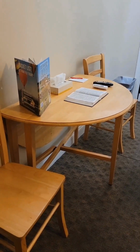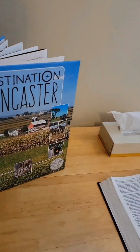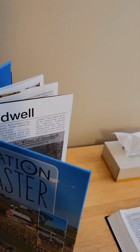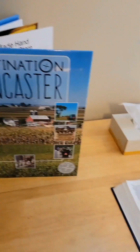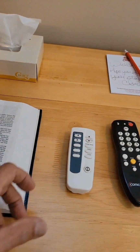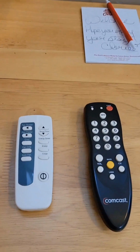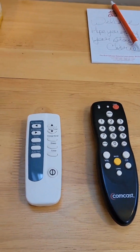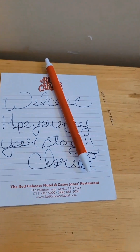You have a nice table, 2 chairs, destination Lancaster. You got all kinds of books here. Tells you where you're at. Things to see. You have the Bible out for you. You have the remote control for your temperature control, guys. It looks like it's baseboard heat here down at the bottom. So that controls that. You got the flicker for the TV. You got a nice welcome here.